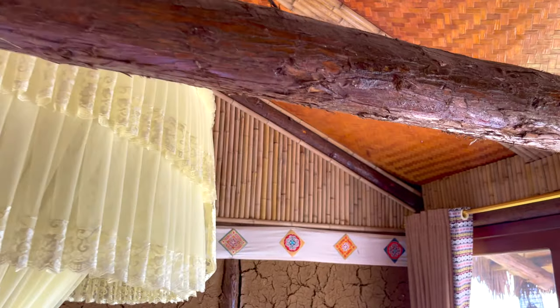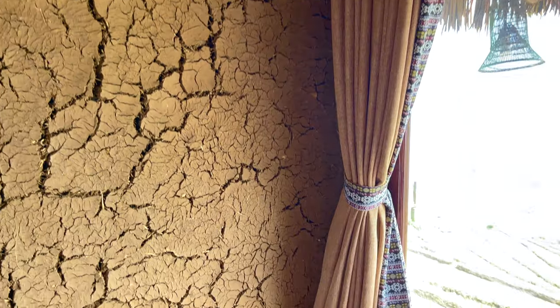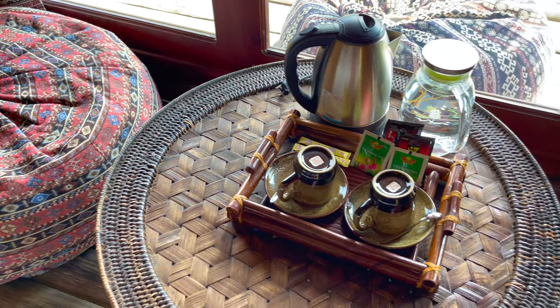What caught my attention about this place to begin with, though, was this very bungalow. The exterior is made of bamboo, the interior of traditional mudding techniques that you don't see that much these days, with a basic timber structure.